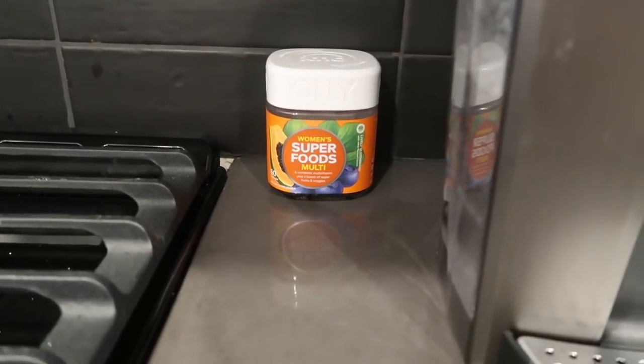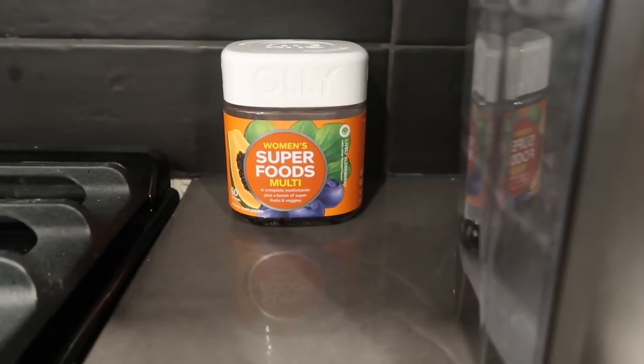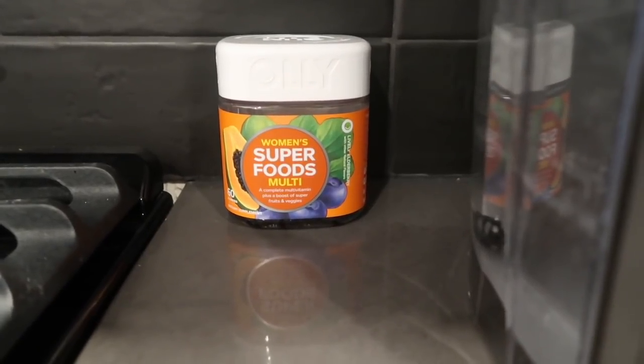I just bought these, but this is my women's vitamins. I've never really taken vitamins and I would really recommend these. It's by the brand Ollie.